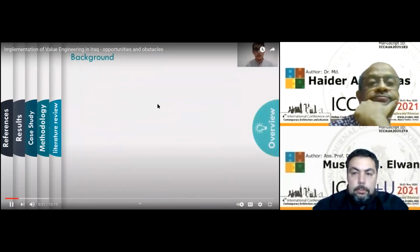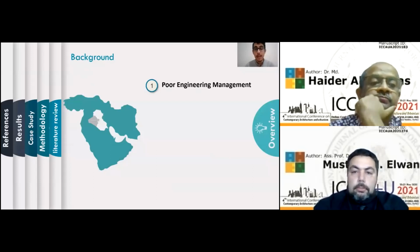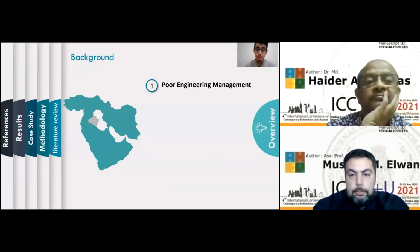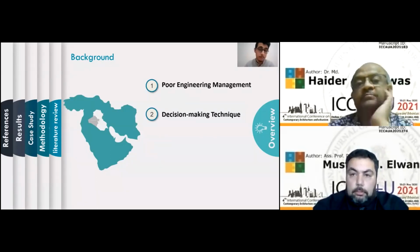As a background to understand the basic issue, which is engineering management in Iraq. Generally, we have poor engineering management, and that starts from the planning phase to the implementation. For example, in the planning phase there is a limited level of creativity and innovation, and in the implementation there is bad implementation, or old or limited use of modern technologies. The second one is the lack of a comprehensive decision-making technique that covers all the needed sides, from a structural point of view, a material point of view, even an economic point of view.